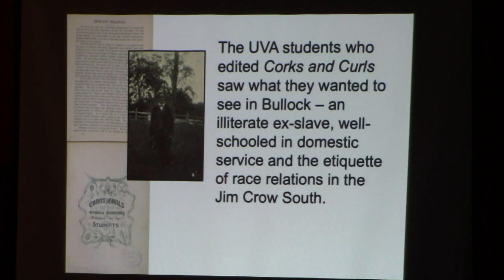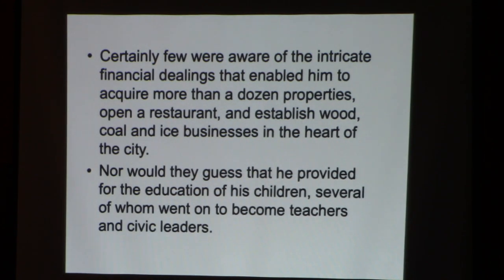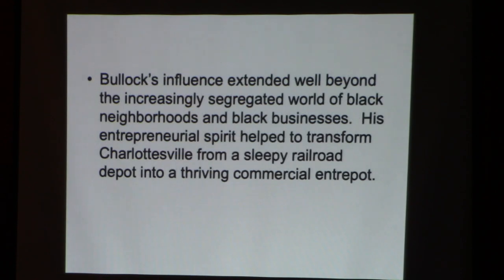That was keeping people down. He was working every angle to bring his people up, but he did it in a way that did not alert the students to this incredible backstory. Certainly few of the students were aware of these intricate financial dealings that allowed him to acquire more than a dozen properties, open a restaurant, establish a wood, coal, and ice business, and they couldn't guess that he was also providing for the education of his children. And as I mentioned, several went on to become teachers and civic leaders.